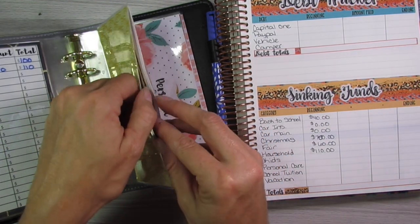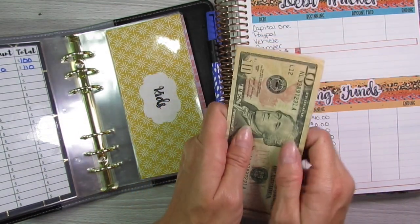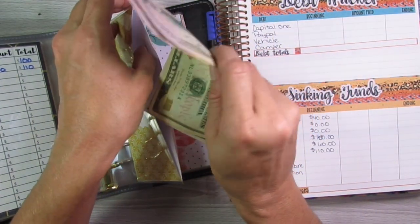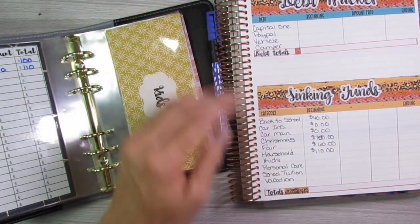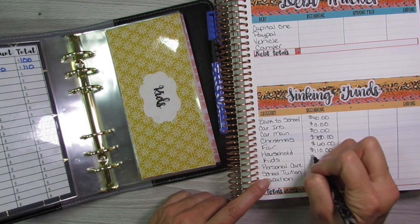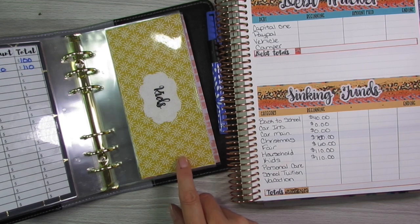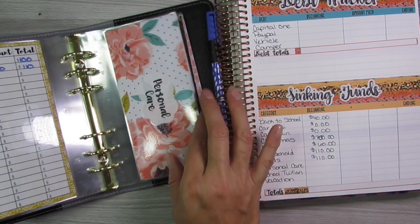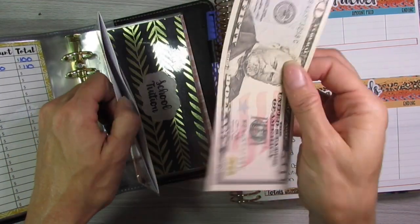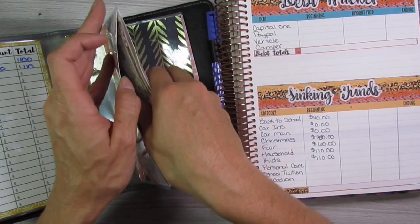Next one is kids, and this one also has $110, but like I said, with pictures coming up for all 3 kids, and then my daughter is in volleyball, so she'll have volleyball pictures. I will most likely use the money out of that envelope, and pictures add up really quickly when you have so many. Personal care, going into September, there is $50 in that envelope.